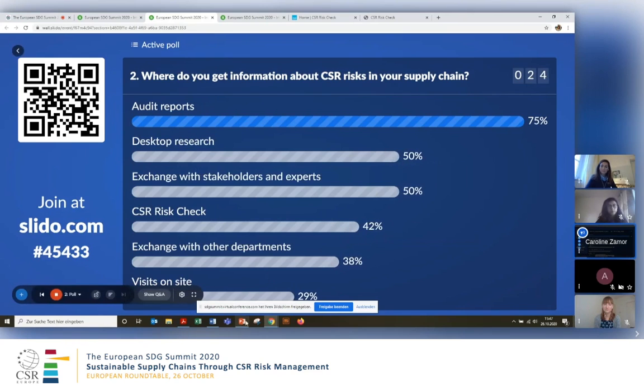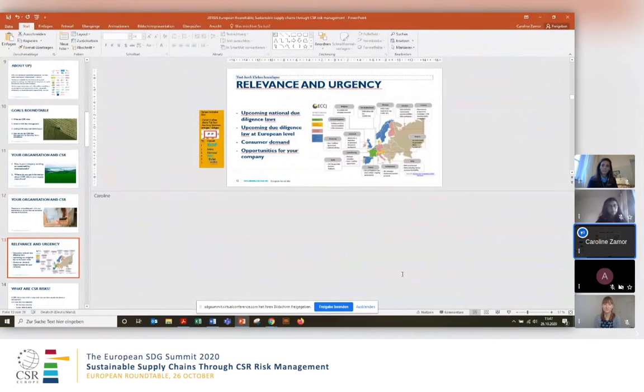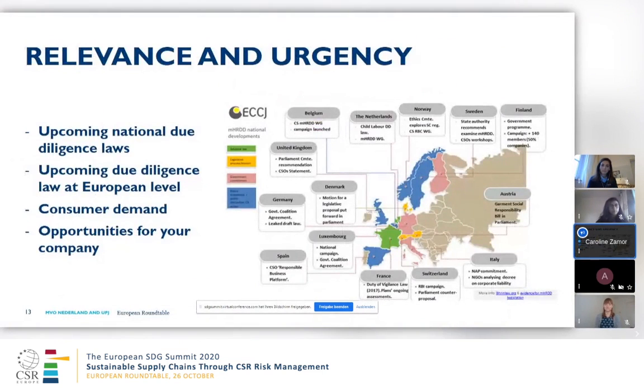All right, I will continue sharing the presentation, because you can see that you already do a lot. This might be due to internal motivation, but there's also relevance and urgency from outside factors. On the right hand side, you can see hard law and soft law initiatives all over Europe and Switzerland. In Germany, for example, we have the Textile Alliance. There's a discussion about passing a due diligence law for companies larger than 500. In the Netherlands, there's a child labor law. I don't know what MHRDDWG is, Katinka. Maybe you can explain.